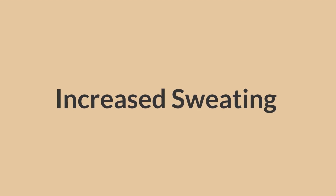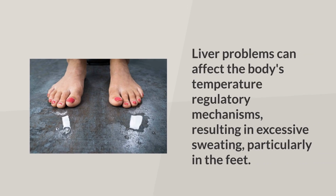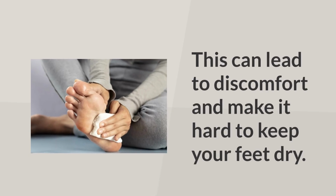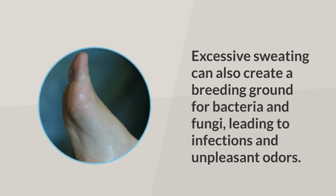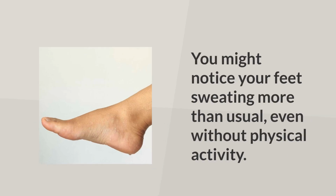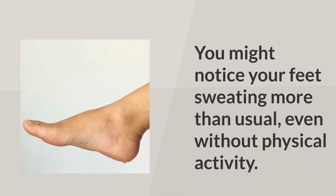Number 13. Increased sweating. Liver problems can affect the body's temperature regulatory mechanisms, resulting in excessive sweating, particularly in the feet. This can lead to discomfort and make it hard to keep your feet dry. Excessive sweating can also create a breeding ground for bacteria and fungi, leading to infections and unpleasant odors. You might notice your feet sweating more than usual, even without physical activity.